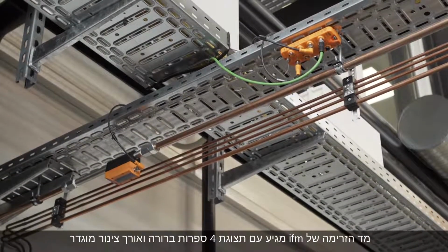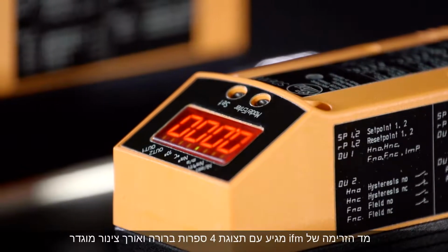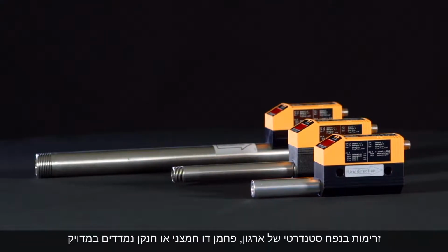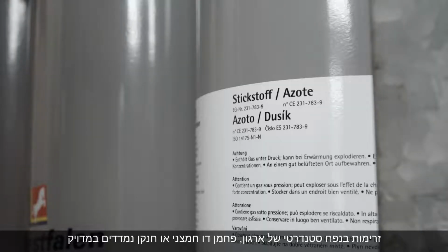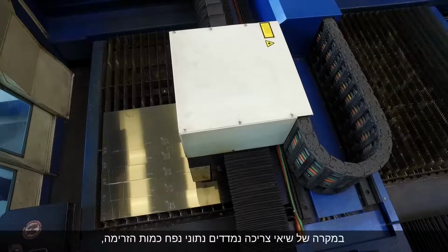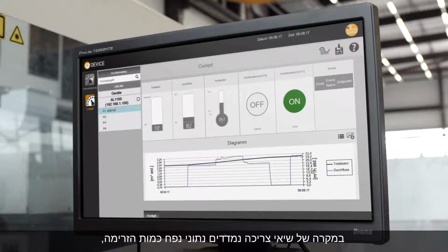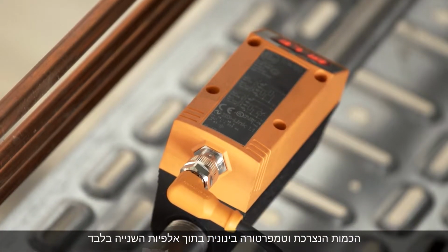The flow meters from IFM come with a clearly visible four-digit display and a defined pipe length. Standard volume flows of argon, carbon dioxide or nitrogen are precisely measured. High measurement dynamics also allows the reliable detection of leaks. In the event of consumption peaks, the data for volumetric flow quantity, for consumed quantity, and for medium temperature is acquired and provided within milliseconds.